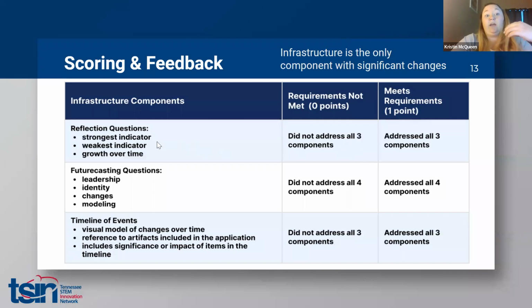So 3, talking about that you've addressed the strongest, weakest, and growth over time. 4 is referring to the 4 topics that are listed in future casting. And then 3 here is whether the visual timeline is created, evidence is linked into that timeline, and they've listed any significant impacts that have happened on that timeline as well. So again, it's either you meet it or you don't meet it, and that's how those point values are addressed there. So again, infrastructure is really the biggest change because we've lumped in several different pieces into infrastructure.